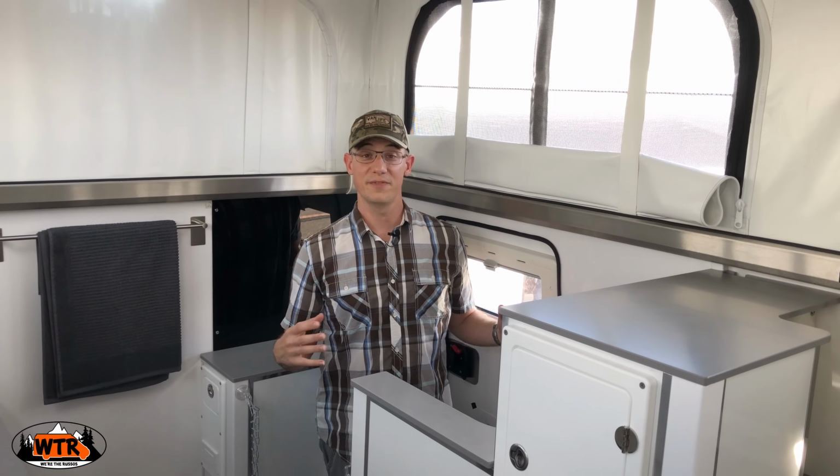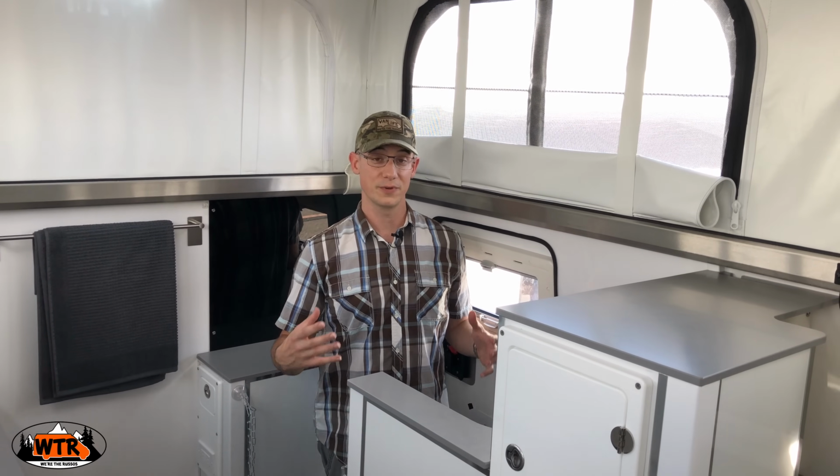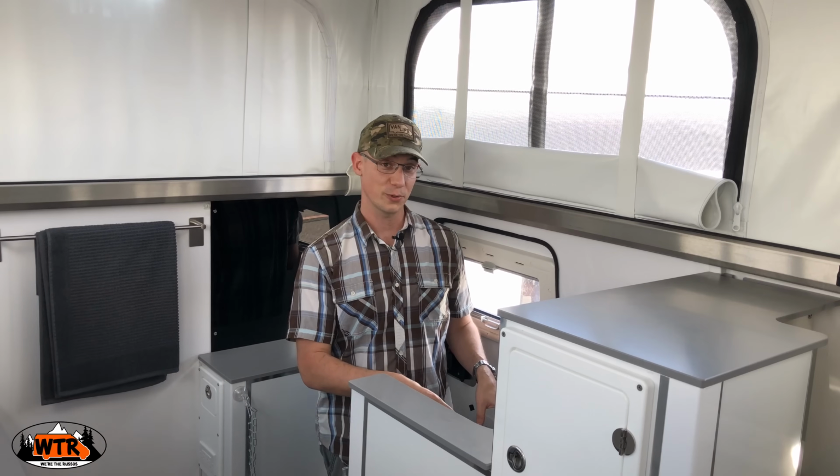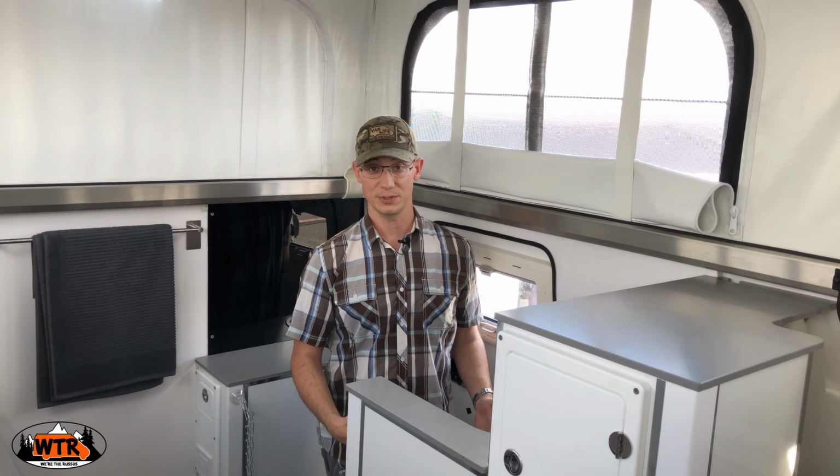Kate and I actually have a very similar cassette toilet to this. We love it. We did a full review of it. So if you're looking for more information about a cassette toilet, check it out. But this also comes with an option for a composting toilet.